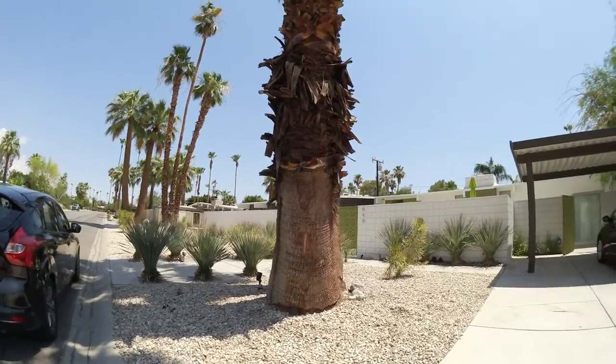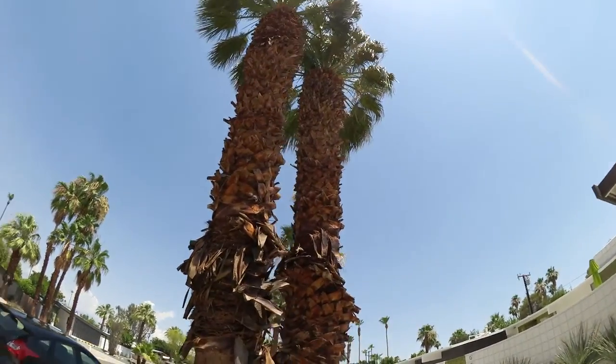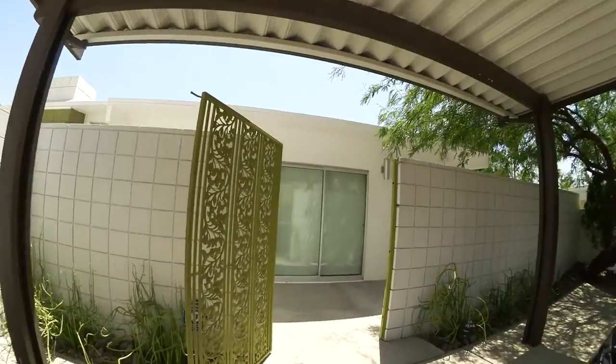Here's the front of our Palm Springs house, and this is a rental. Of course, we don't live here. We don't know the people who live here. Nothing like that. We just rented this place. And we're staying here with all of Jeff's family.